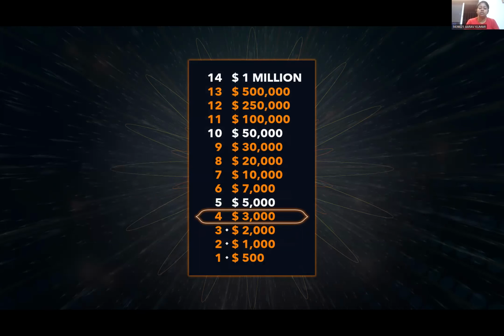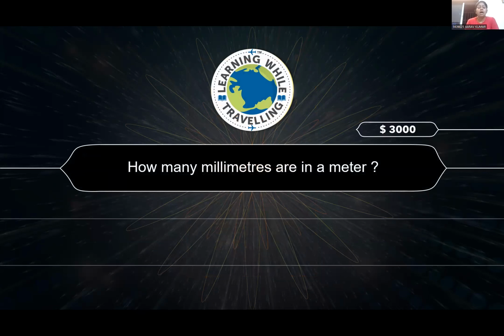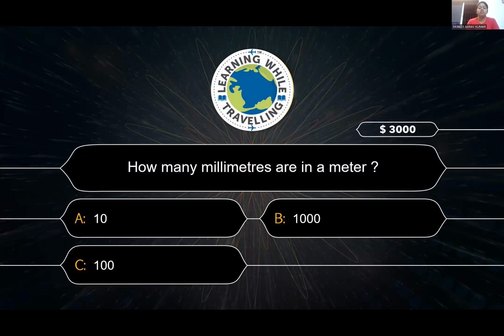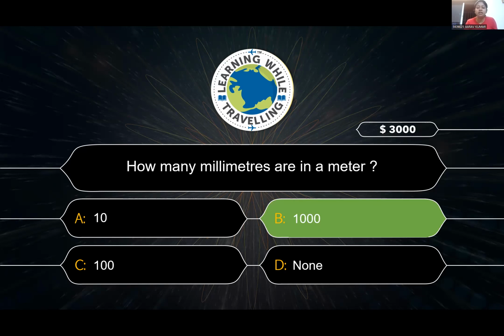Question is for $3,000 points. How many millimeters are in a meter? Options are A 10, B 1000, C 100, D 9. Option B, lock option B. B is the correct answer.